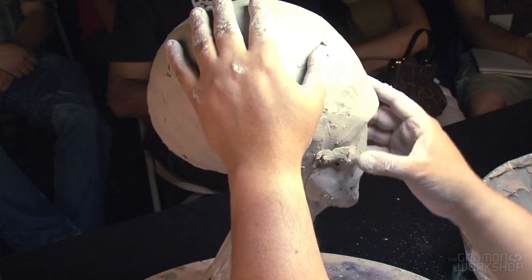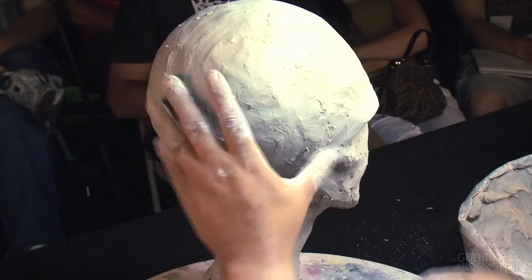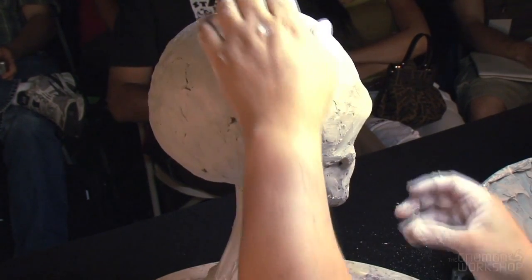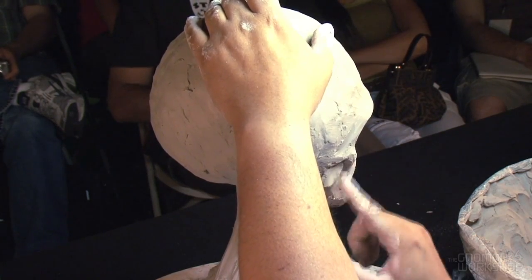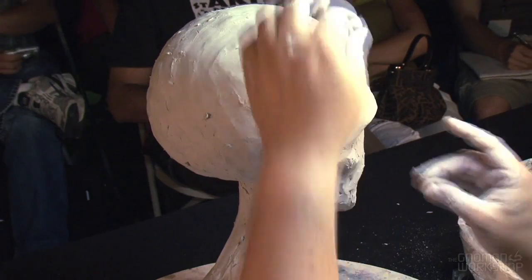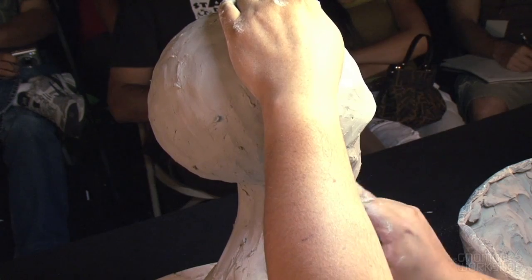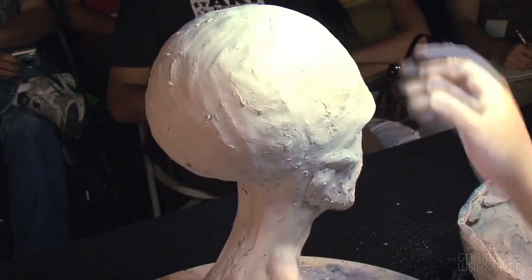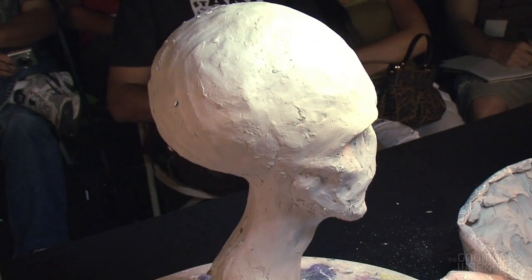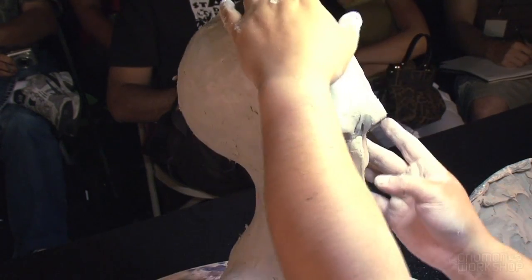It's very, very important also to know anatomy. I don't think I can stress that enough. You obviously don't need to know every strand of fascia and underlying muscle, but you definitely need to have a handle on how at least surface anatomy looks. I don't think there's a mistake I see more commonly in beginning sculpting than a lack of anatomical knowledge.